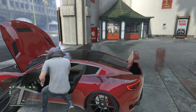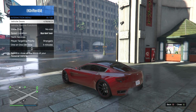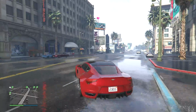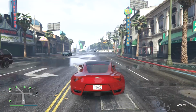Hallelujah, because is it just me or has it been raining a lot more in GTA Online recently? I've got no idea why that is happening. Maybe Rockstar trying to inflict pain onto the Californians and stuff like that. Because Rockstar North are Scottish, just like me. And Scotland is kind of notorious for rain, just like the UK in general.